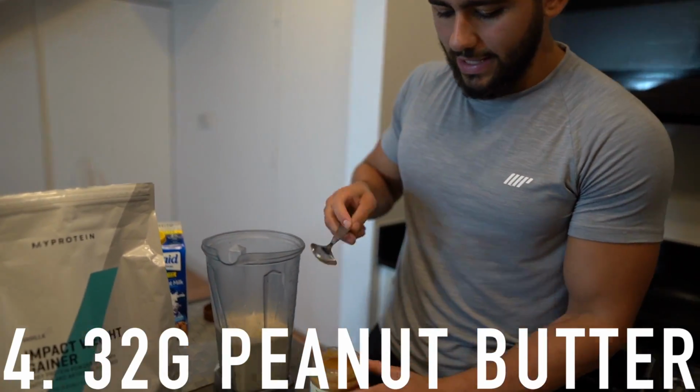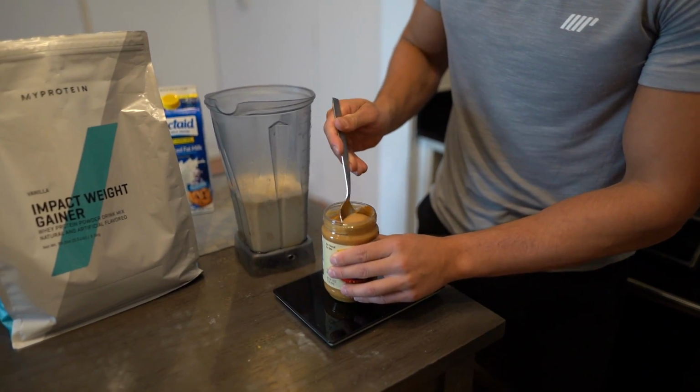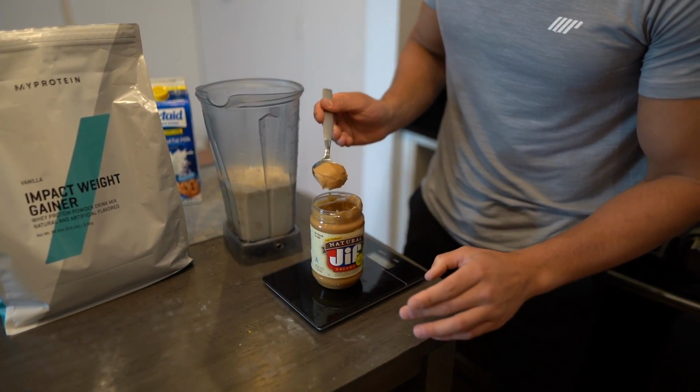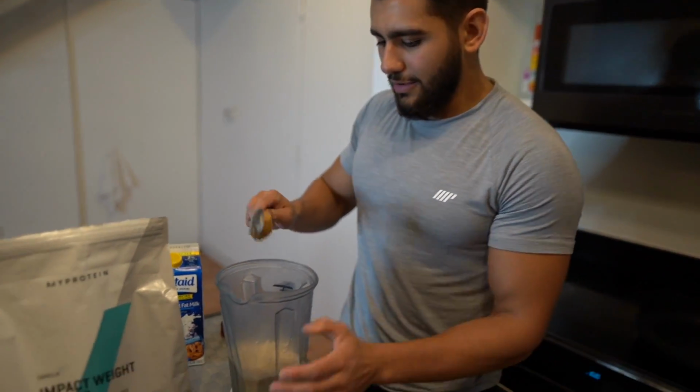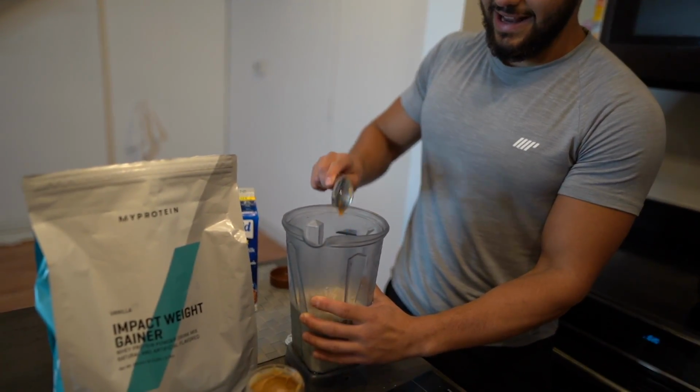Okay, so after we've got our banana in there, our 2% milk, and our MYPROTEIN high calorie whey protein powder in there, we're gonna go ahead and put some peanut butter. So again, I'm gonna zero out the scale as usual. I love doing this method, it makes it so much easier. Wow, I'm getting good at this. 32 grams on the dot. Go ahead and put the sucker inside the shake.